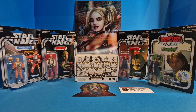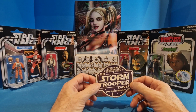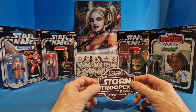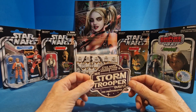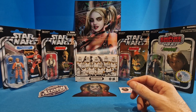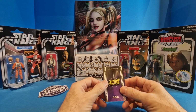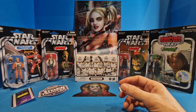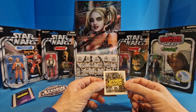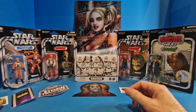The next person we met, he was introduced to us by Phil from Phil the Force, and it was Mr. Stormtrooper Davis. He's a toy photographer. So this could be another episode of Toy Photographer Showcase on the horizon. So we had a good old chat and stuff like that. So yeah, he gave us this patch, which was absolutely cool. Loving that. And he's also given us this pin. So Mr. Stormtrooper Davis, yeah, really liking that. Pretty cool. And what else we got? We've got this little card here as well, Mr. Stormtrooper Davis. So yeah, really looking forward to chatting to you a little bit more in the future.